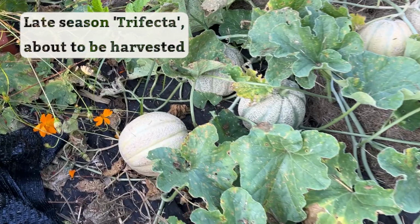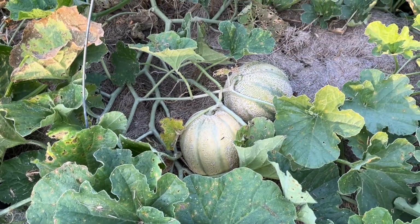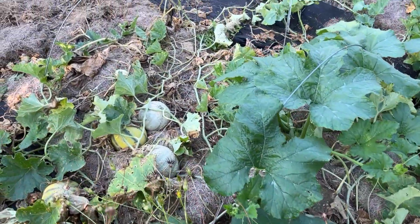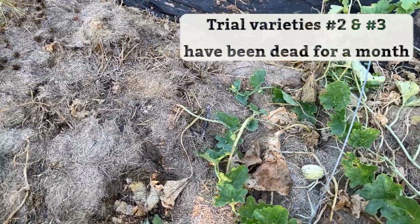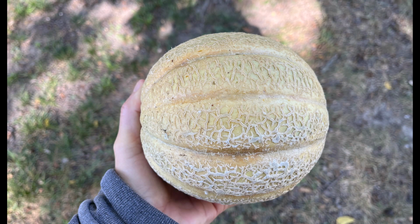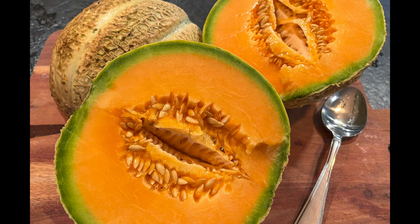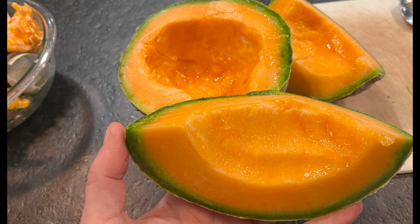Now I had 4 different melon varieties in my trials this year. That doesn't include watermelons, as those are a little bit easier to grow here. But even with enormous pest pressure, Trifecta was the only variety which gave me fully mature fruit in my garden this year. Had very healthy vines, which yielded a boatload of about 3-pound melons, which is kind of like the Goldilocks size for me. They're not too big, they're not too small. And most importantly, the eating quality was great. Very high sugars, nice, dense, but juicy flesh.